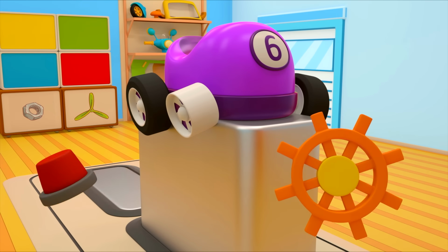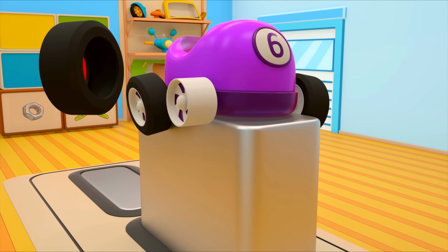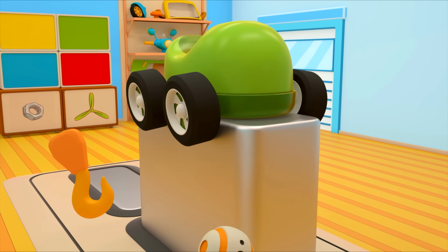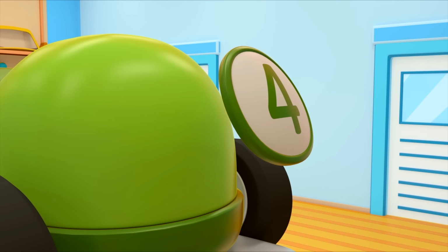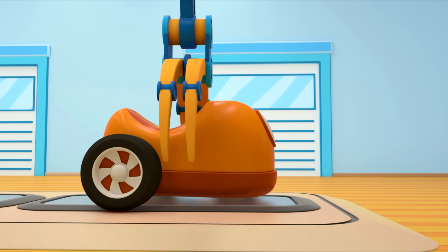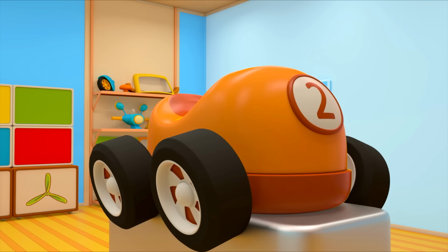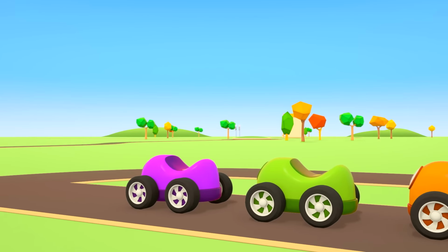What do we need? A new tire. There's one. The green car's number has come off. Where is it? There it is. The orange car is missing a wheel. Which one do we need, though? The right one. That's 3 cars fixed now.